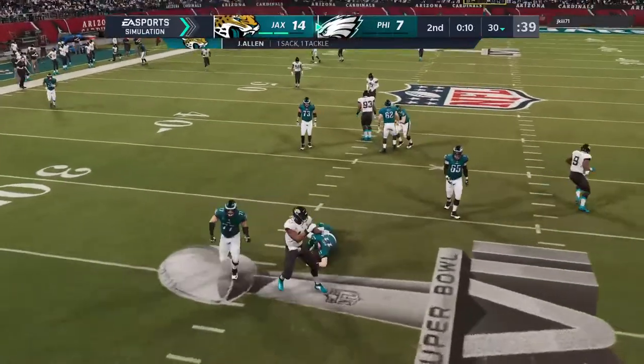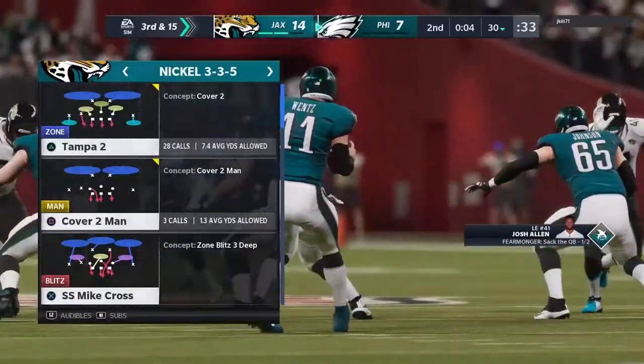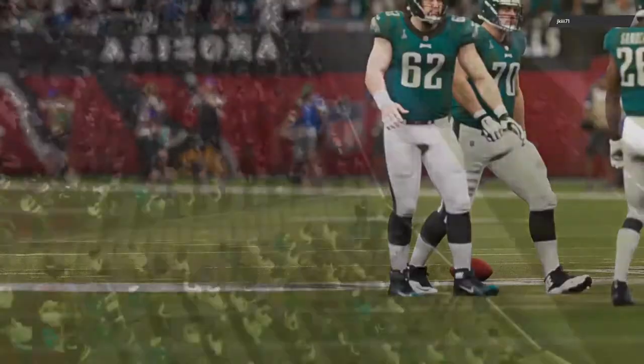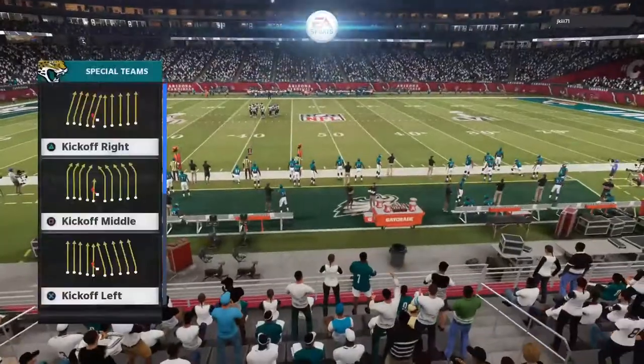Jaguar pressure and a Jaguar sack. Josh Allen in there to bury him for a loss of 11. And it's third down. So we've reached halftime here in the Super Bowl. As we send you on out to our studios in Orlando, here's Jonathan Coachman at REA Sports Halftime Report.